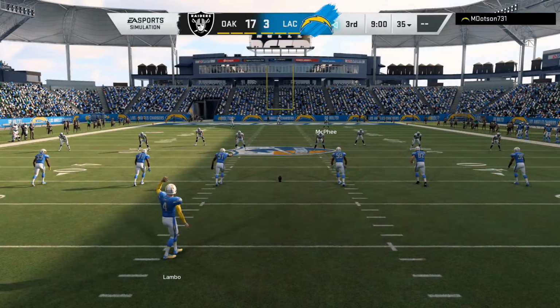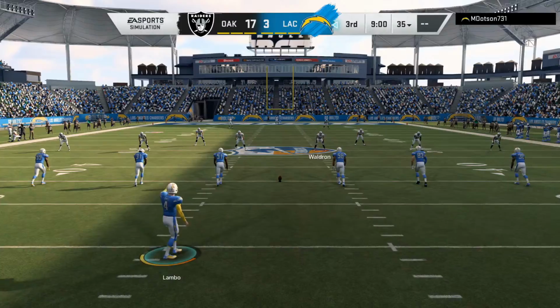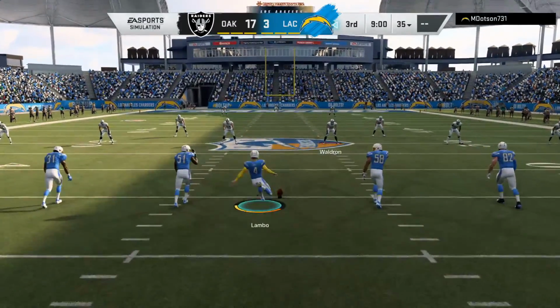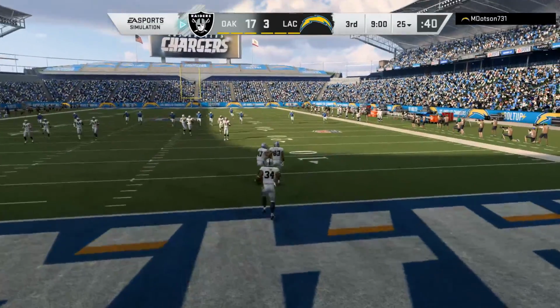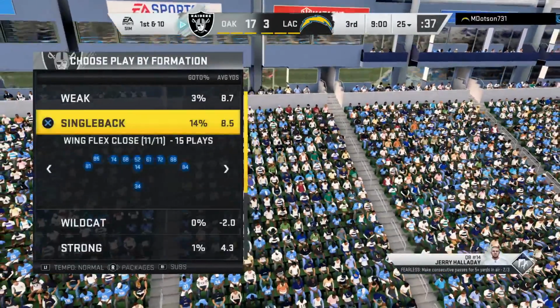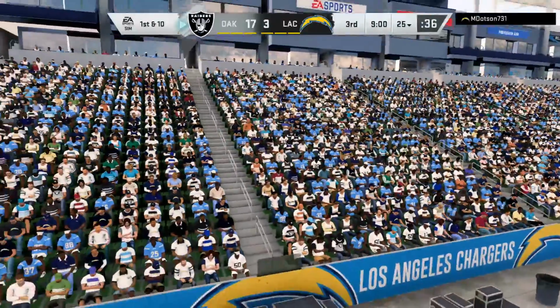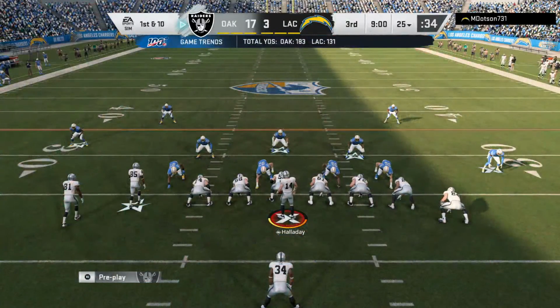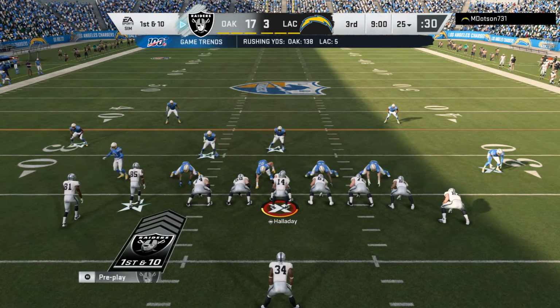Josh Lambo set to kick off. The Raiders with the lead already, and they will get the football here as the second half is now underway. And no return on this one as the fair catch is signaled for and taken. Got it. The Raider offense set to get this drive started. They built a good first-half lead. Now they have a chance to add on to it.